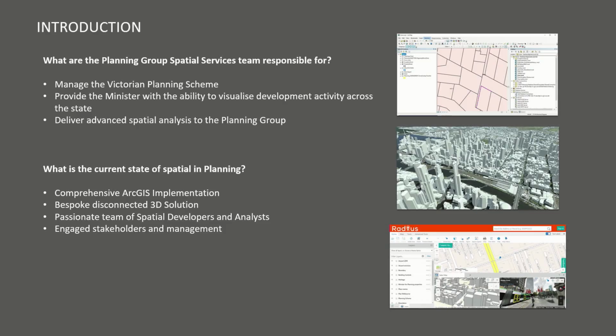Victoria's Planning Department manages a range of complex statewide datasets. As little as 3 years ago, we were working ineffectively using outdated technologies and not embracing GIS to its full potential. Over the past few years, we have invested in the ArcGIS stack to allow us to more efficiently manage the datasets through desktop and server-based tools, along with enriching the planning experience through the spatial analysis capabilities now available to us. So what is the planning group's spatial services team responsible for?